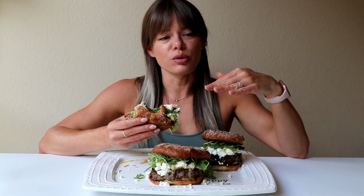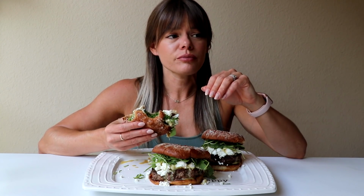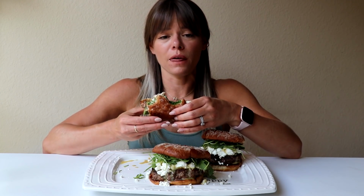This amount of goat cheese is totally necessary. If you guys don't like goat cheese, by all means, leave the cheese off. Pick another cheese. I think it's amazing with this.